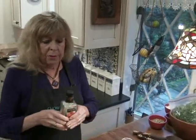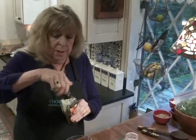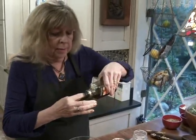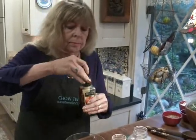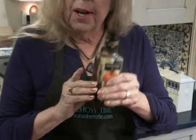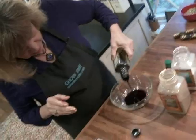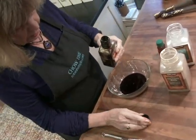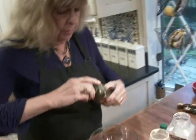I'm going to make the salad dressing first. So here is my pumpkin seed oil, and it's really good. As you can see, it's very dark. It's roasted pumpkin seeds. It's very nutty tasting. You can see it's thick too. So I want to put about 1/3 of a cup in that bowl.